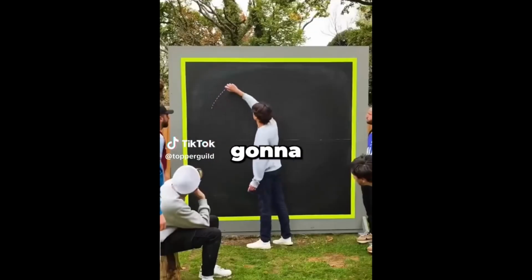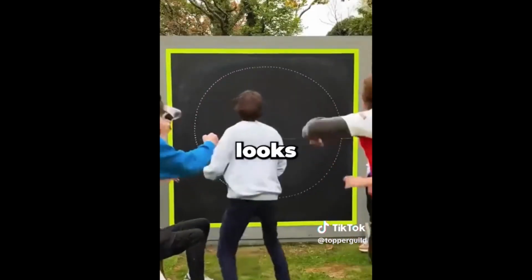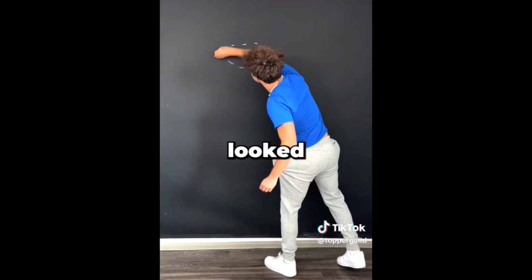Is it possible to draw a dotted circle? I doubt it, but I'm not going to stop until my dotted circle looks like this. My first attempt looked like this.